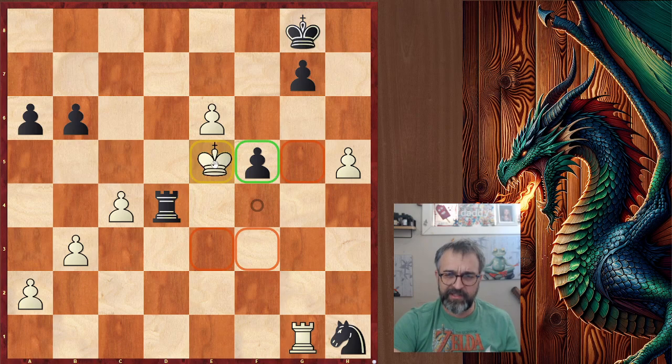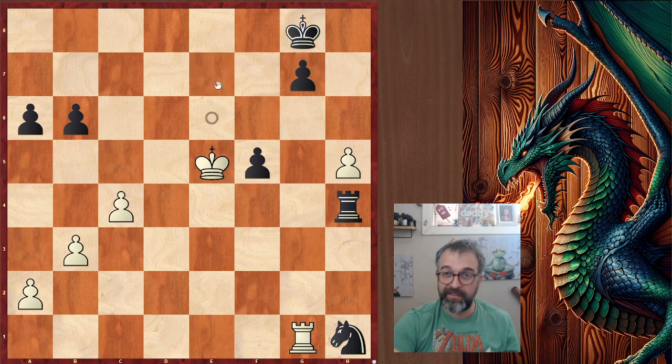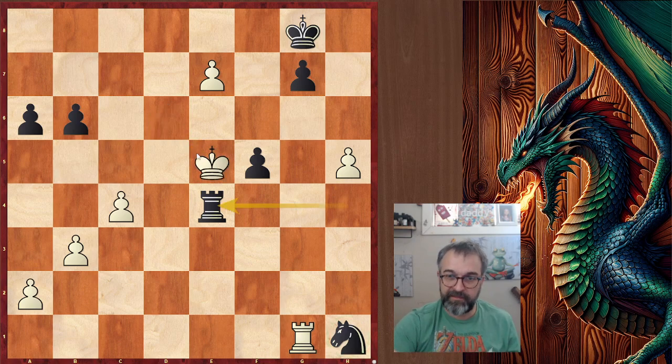After the game, I thought I should have played king e5. But it looks like he can actually take a timeout to defend his knight. I pushed the pawn, and he could defend it. No, he could play rook e4 check. And now I have to waste time defending my pawn. Oh, or maybe I could take this pawn here.